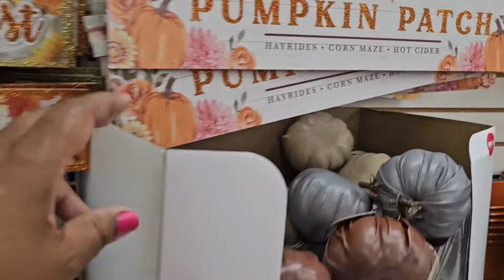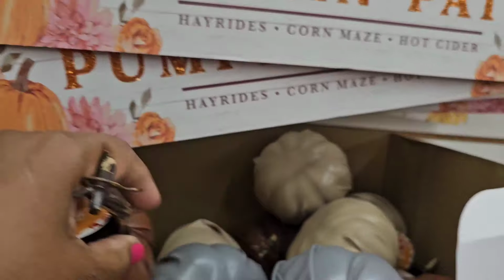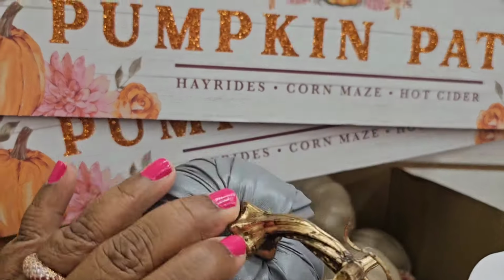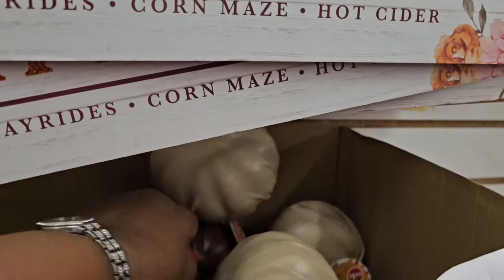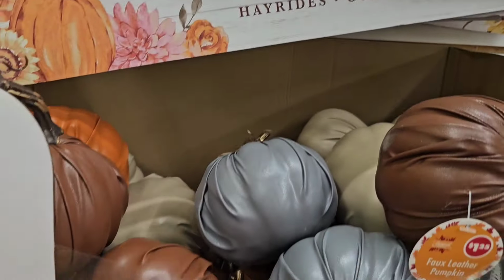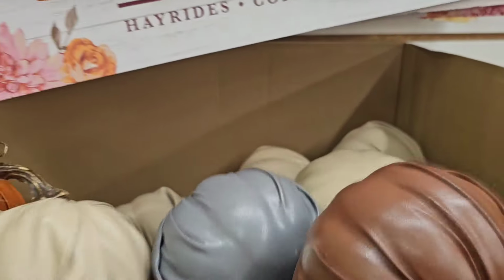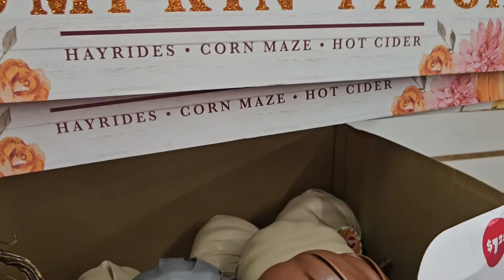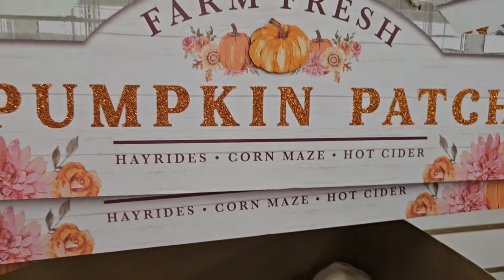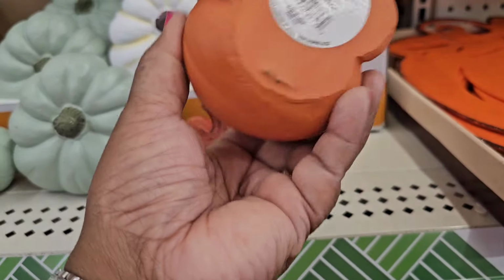And then they got the pumpkin here, these leather pumpkins. Full leather pumpkin. They got this one. They got this one. And I love this one here as well. So there's like three or four different colors in here. And this is one of my very favorite signs, pumpkin patch. So really, really cool. Oh my goodness, these pumpkins are super gorgeous.